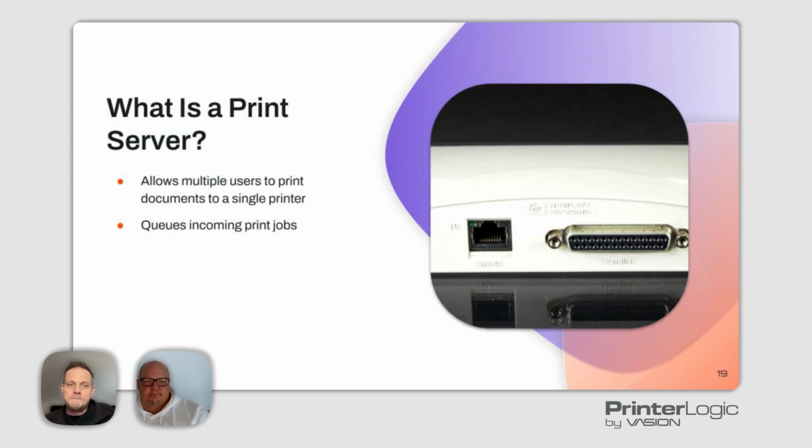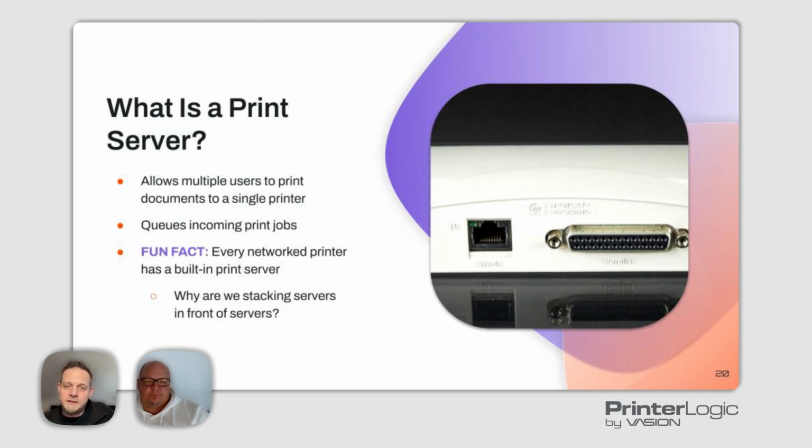Yeah. But here's the thing that we don't think about. And I don't know if this is just amazing marketing by print server or software manufacturers, or we just haven't hit the pause button and taken a look at this.